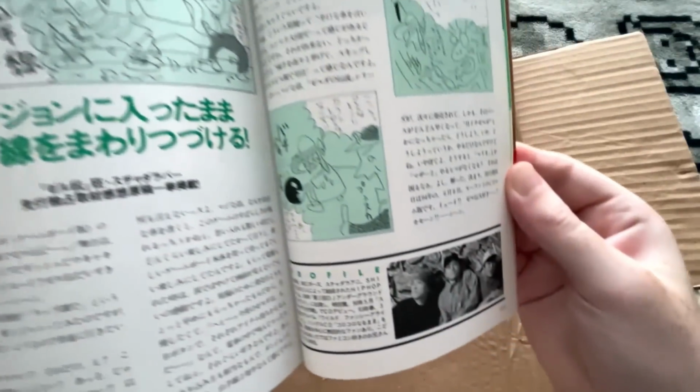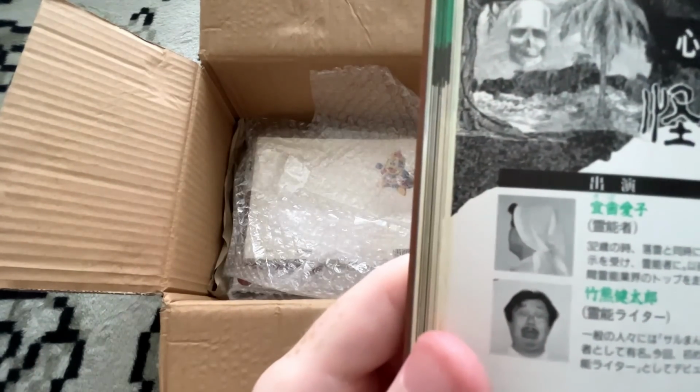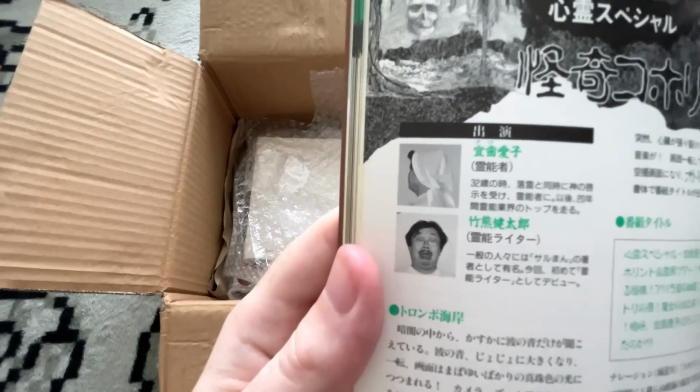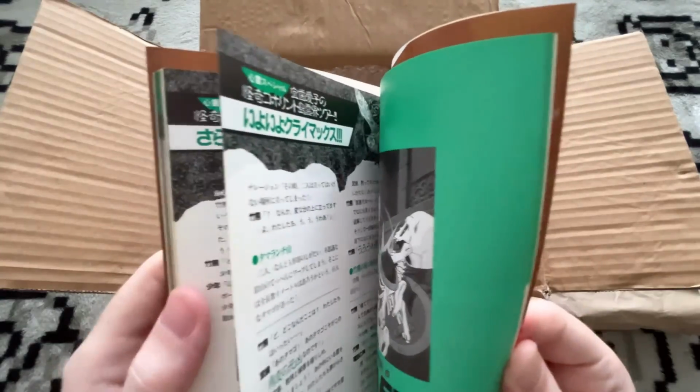Yeah, look, so you got some artwork. You got a profile here on a hip-hop group for some reason. Got some really funny behind-the-scenes photos. Is that Eiji Aonuma? Is it? It might. Could be. Is there going to be a staff photo?